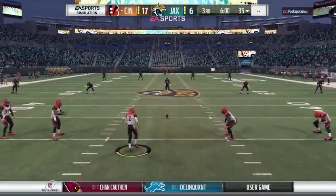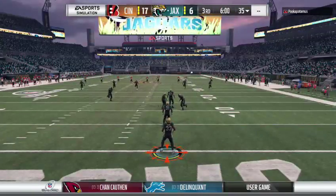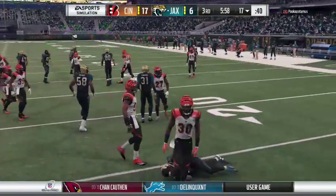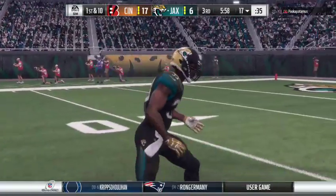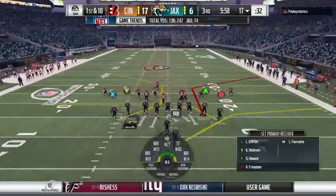Both teams appear ready for the fight ahead, and we resume action here in quarter number 3. This is fielded at the goal line. And he will be brought down here at about the 17-yard line. Out come the Jaguars now as they'll go on offense first here in this third quarter. They have the ball here for the inaugural drive of the second half.